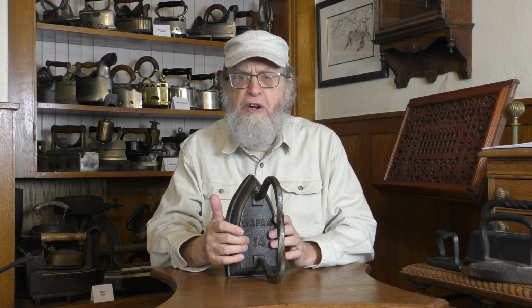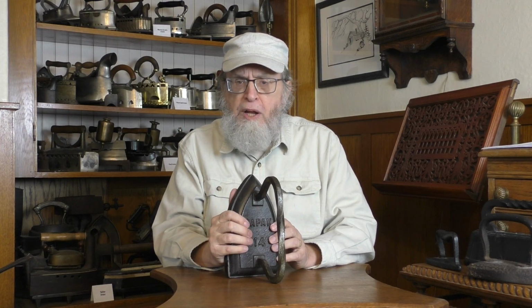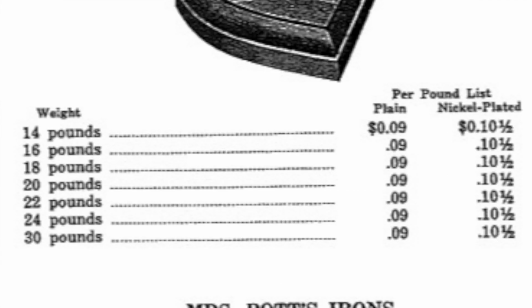I have weighed this and the actual weight is 13.9 pounds, and I find in general for these irons the weight on the iron is maybe rounded up to the next higher number just a wee bit. This is what I would generally call a pretty large iron, but the Wapec catalog shows this to be on the lower end of the size range for this type. Available in 14, 16, 18, 20, 22, 24, and 30 pounds at 9 cents a pound.